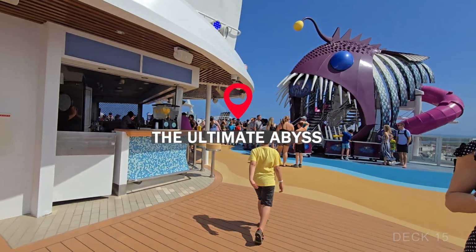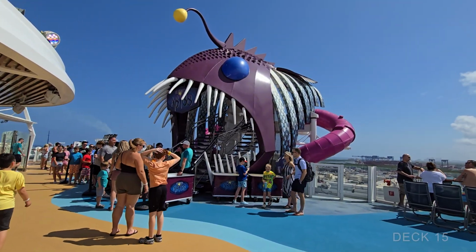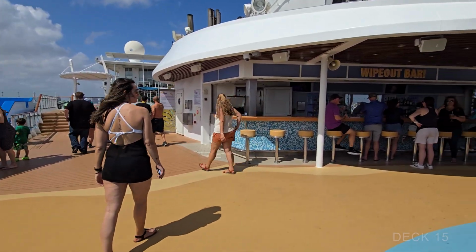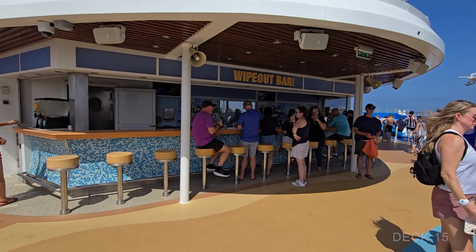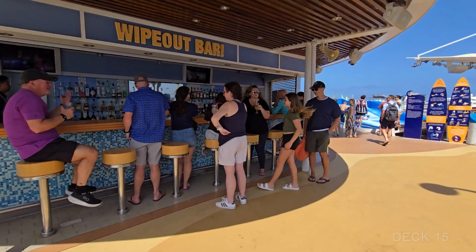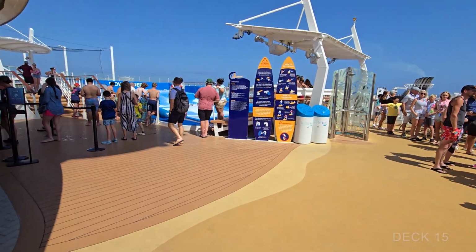And here's the Ultimate Abyss slide. This goes all the way down to the boardwalk. It's a dry slide, so you're not going to get wet, but that's quite a drop all the way down. And then the white boat bar is at the back. I love that. It's very convenient. And it's right in the middle of both the flow rider areas.